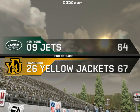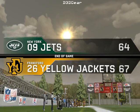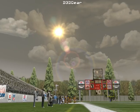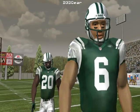A lot of touchdowns in this one, but it came down to just a field goal for a three-point win. 67, the away team. 64. For EA Sports, this is Al Michaels and John Madden wishing you a very pleasant good evening.